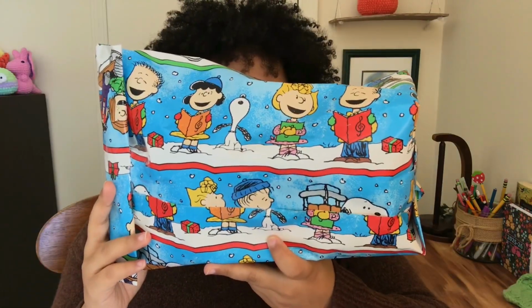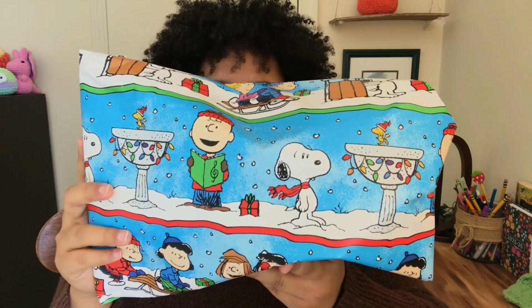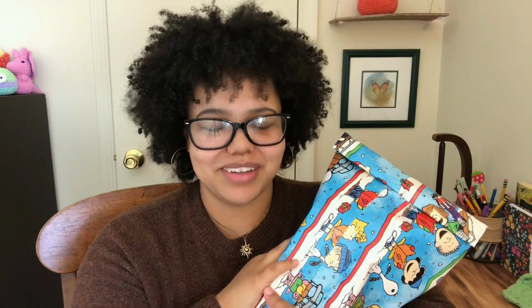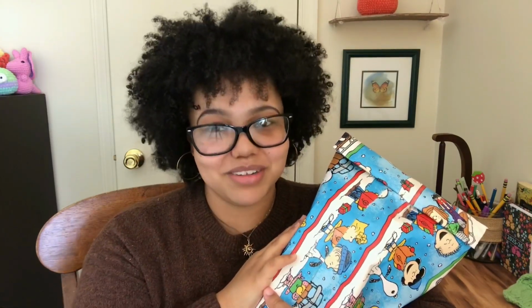Friends, we are back and Snoopy is all wrapped up in this Peanuts wrapping paper. It is so cute and I'm so happy and excited to give this to my mom for her to have it. I didn't wrap up my brother's beanie because he has it. I needed to adjust the logo because I sewed it up too high, so I had him try it on. It was too high and I brought it down some, and he just has it. There was no point really to wrap it up.